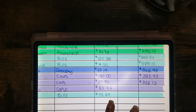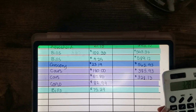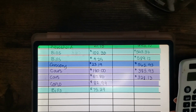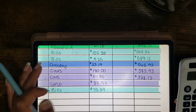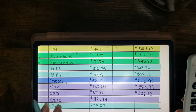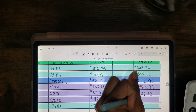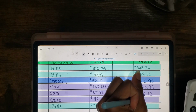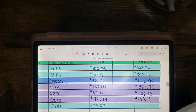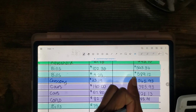Let me just fill in these totals really quick because I didn't. $328.13 minus $82.99. It's $245.14 minus $75.29. $169.85.